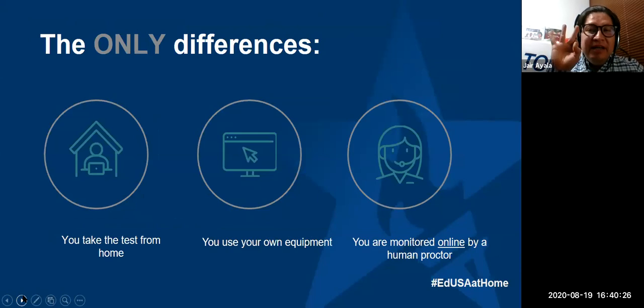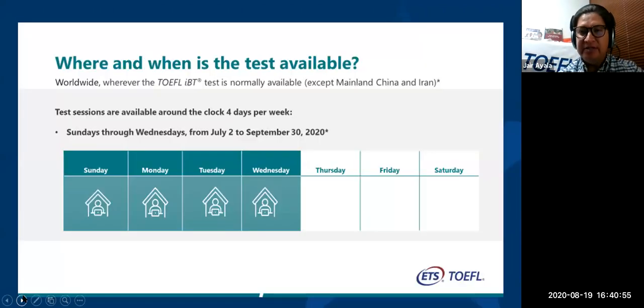Here, there are only 3 differences between the exam that you take in a testing center and the exam that you're going to take in your house. First, it is going to be from your house. Second of all, it is going to be using your own computer. So those are benefits. And third, you're going to be supervised. You're going to be monitored by a person who is only observing your performance. So this is basically one supervisor per candidate. All right. Those are the only 3 differences that we have.